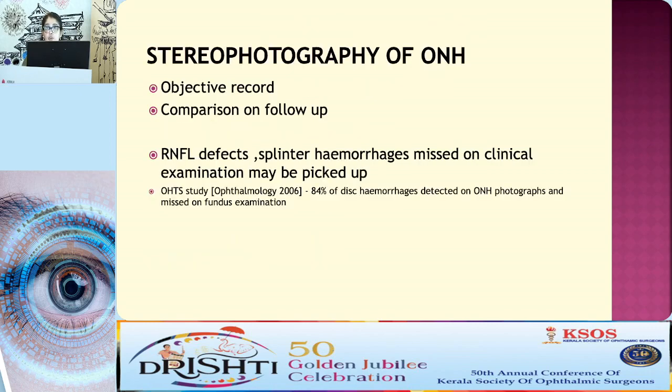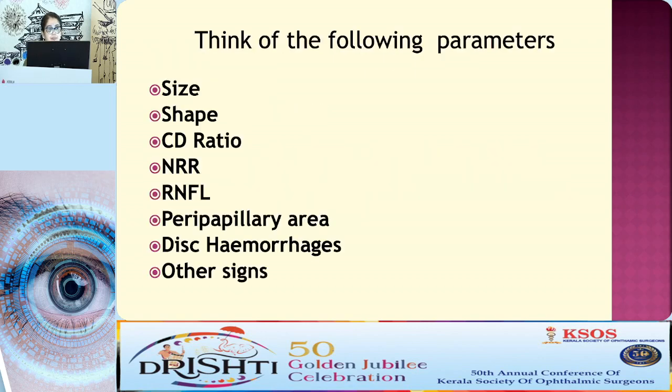A stereo photograph of the optic nerve head is a very useful tool. It gives an objective record as well as we can compare on follow-up. But more than that, all of you may have seen that some abnormalities like RNFL defects, splinter hemorrhages, etc. may actually be picked up by a photograph than on our clinical examination.